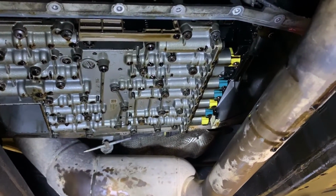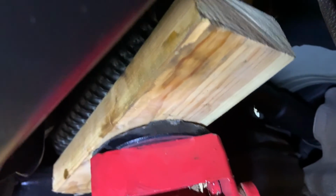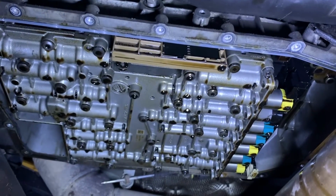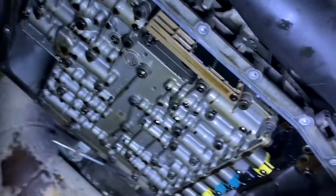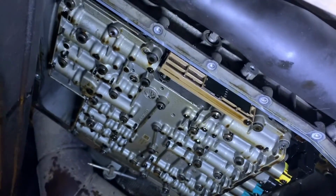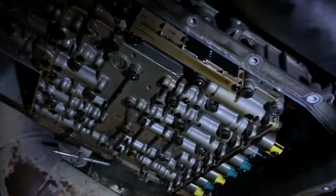Definitely couldn't have gotten the clearance in the back without jacking up the transfer case. So I did remove a bolt in the back. Let's see, where are you? Yeah, so right there, that guy. Take that bolt out, and I'm able to jack up that whole transfer case, which lifts up the transmission just enough on the backside so I can fit that improvised T40 Torx back there. So, all right, until the new year, I'll be back, Mr. ZF.